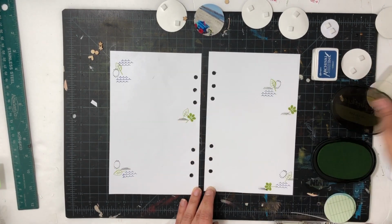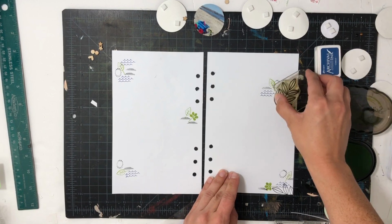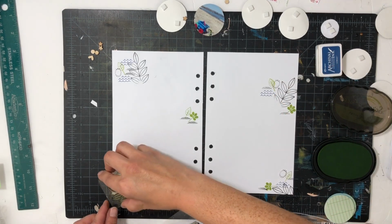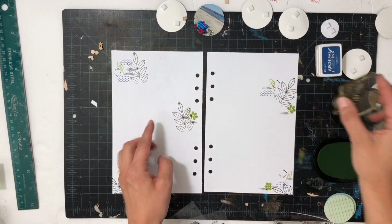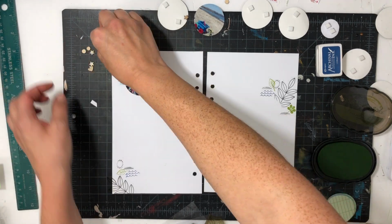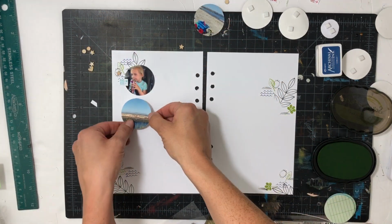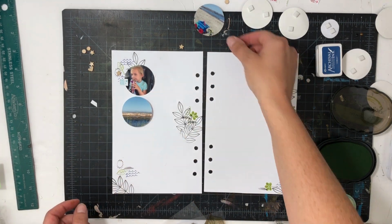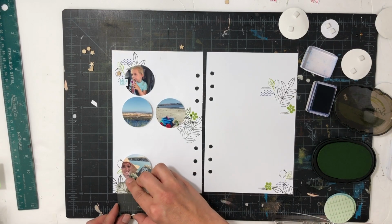stamps in it, like the different leaves, and then also a dotted half circle or maybe a quarter circle, and then also this really big leaf that I'm stamping. And so I'm making a variety of clusters in several different spots on this circle traveler's notebook page. And I am also going to struggle a lot with getting these circles straight.